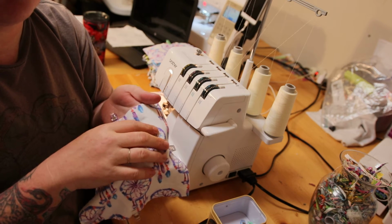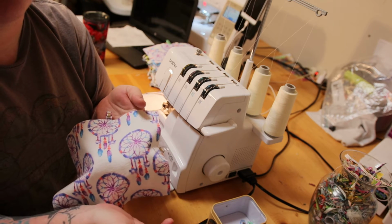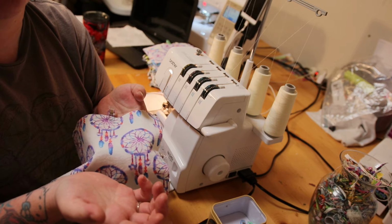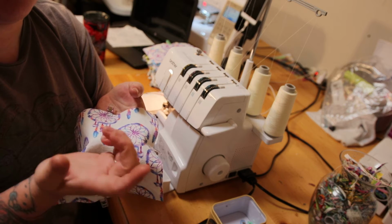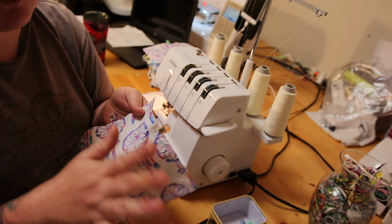So I package some of these up and I use the wet solution, which is mainly water, a couple drops of baby soap, cocoa butter, baby oil gel, and witch hazel. And there's a reason behind each of those. I'll get into that in another video.